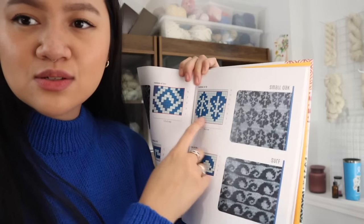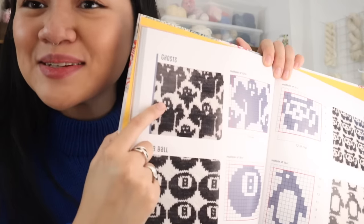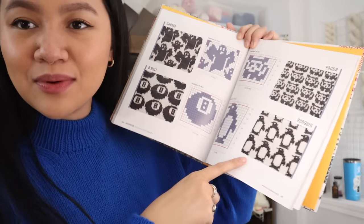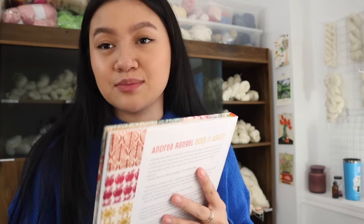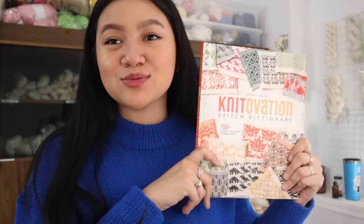Again, I love that it shows off the actual knit pieces of how it looks as well as the grid. You have little bats, an 8-ball, as well as penguins and pandas. So just so many different things. There's also a bunch of patterns in the back of stuff that you can try with the different motifs. So congrats to Andrea. It's really cool to hear people from BC publishing knitting related books, and I just love to support. I think it's a really nice basic to have in your knitting toolbox if you're a designer like me.